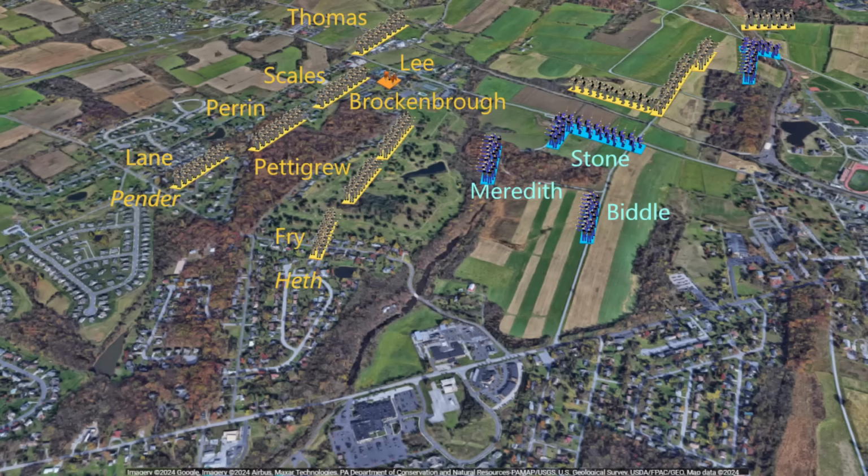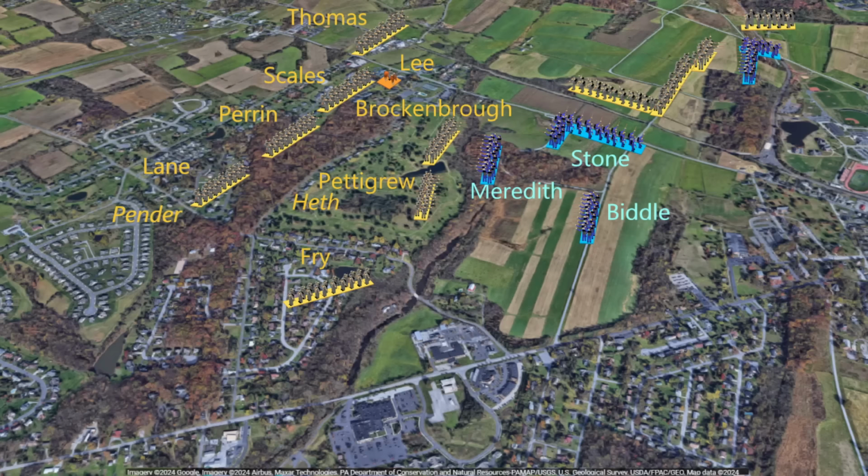The rebel front moves into Willoughby Run. The attackers' flanks extend beyond the defenders. Meredith's position is seriously endangered. It's clear that Herbst Woods, held by the Iron Brigade all day thus far, will likely be lost.